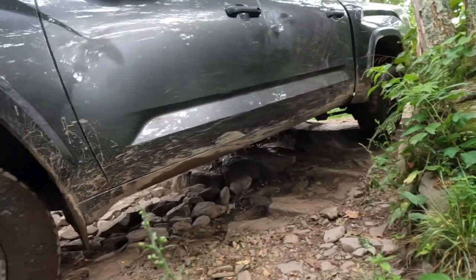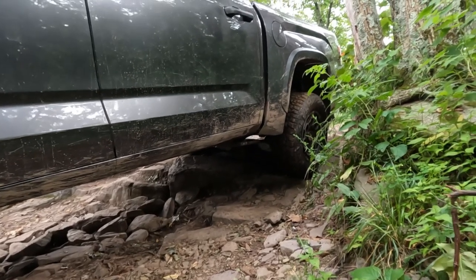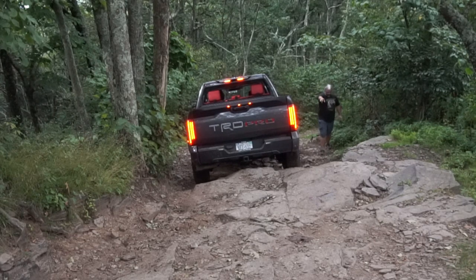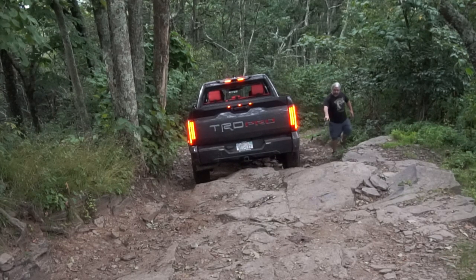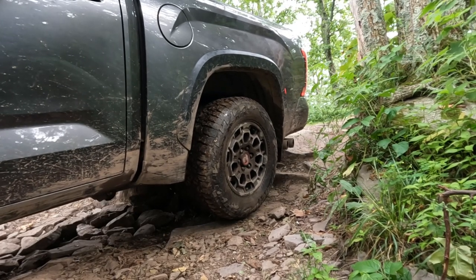Yep. Okay. Yep. You got it. You're gonna hit that. Just so you know, you're gonna hit your rear bumper. That's okay. Like hard, or just like a tap? Good and slow. You're on the edge. You're gonna come down any second now. Okay.